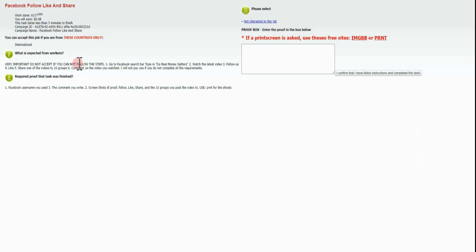Now when you return to the page, you're going to read everything, like I said earlier, what the worker is expected to do. It's from international, meaning any other person can do it. He said it's very important. He will not accept your work if you don't follow all of these things that he mentioned. Like he said, go to the Facebook search bar and type his name.